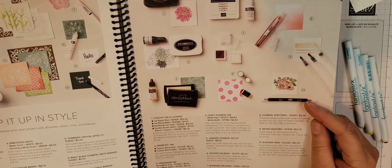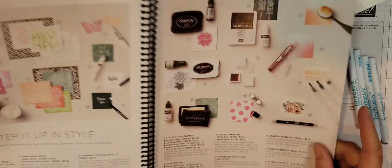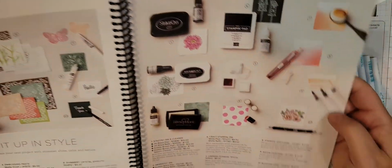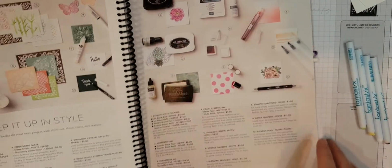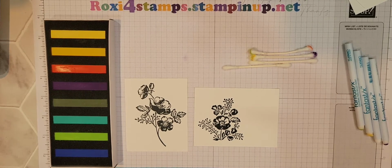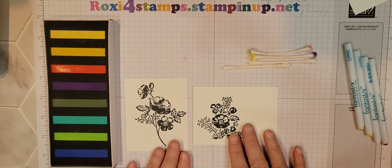The blender pens will give you a more vibrant look. The painters will give you a more vibrant look. Painters are over here, sorry. These are the Wink Castellas, I think. No, those are the water painters. That's the Wink Castella. Oh my gosh. Anyway, tools, tools, tools. It's like a wrench versus a hammer versus a ratcheting, whatever that thing is. Okay, I'm going to go side by side on this.